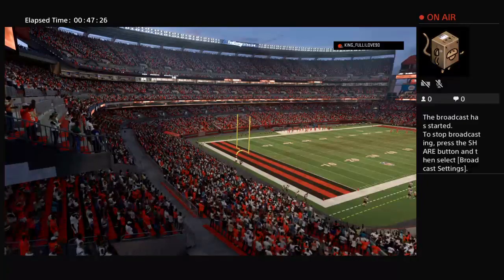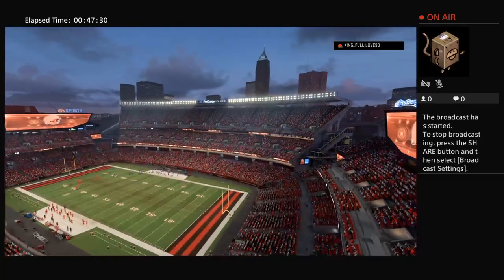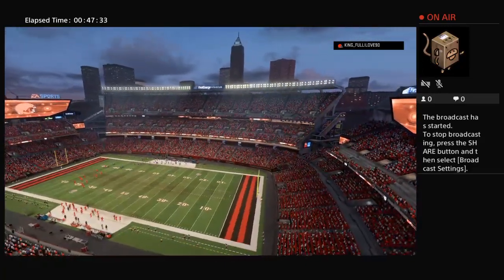Meanwhile, for our visitors, things aren't looking good. It'll be an 0-5 start. And they'll get a chance to redeem themselves at home next week.